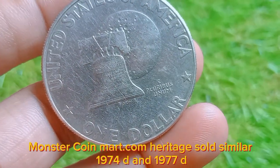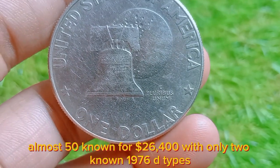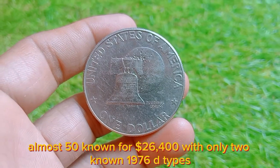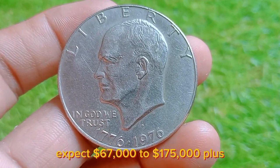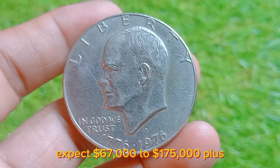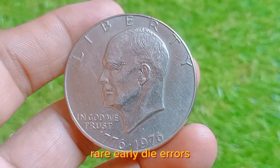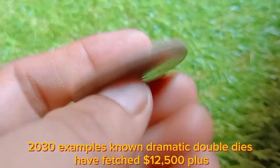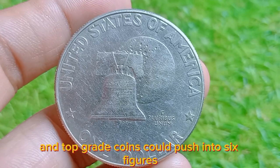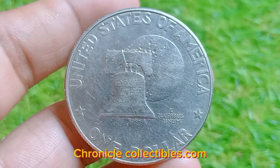Heritage sold similar 1974 D and 1977 D silver planchet errors, almost 50 known, for $26,400, with only two known 1976 D types. Expect $67,000 to $175,000 plus. B: rare early die errors, 20 to 30 examples known. Dramatic double dies have fetched $12,500 plus, and top-grade coins could push into six figures.